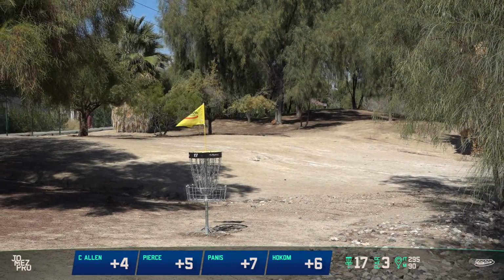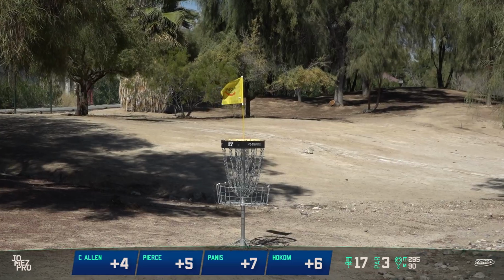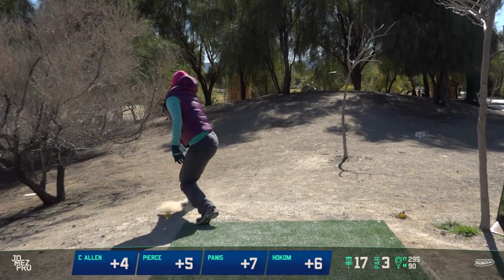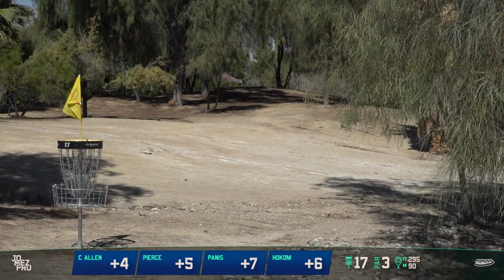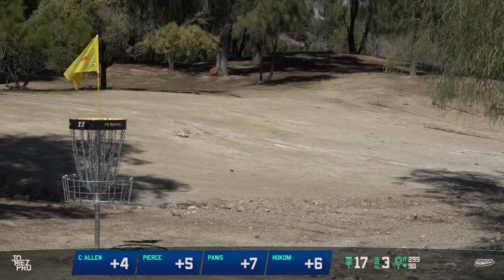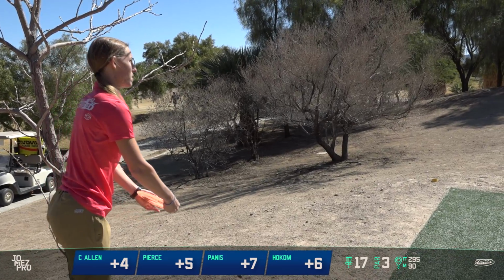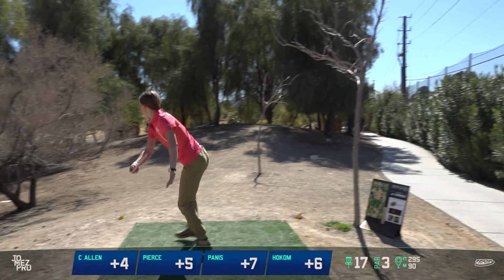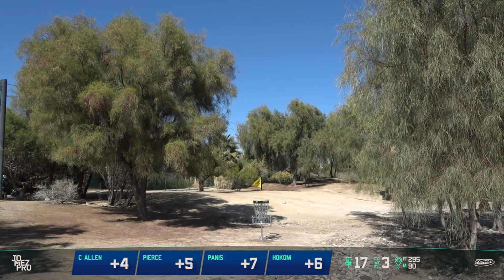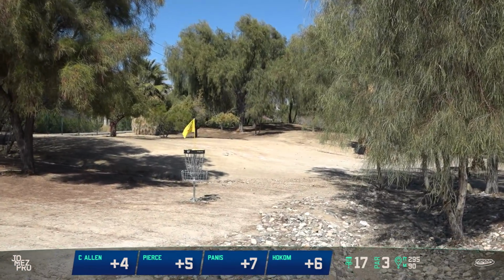Ooh, Kat gets a kind of a brutal kick. Right. The little tree right in front of the tee pad, it's crazy how many options it takes away. Hokom working the flex forehand. That's what I did too. Well played. Got myself a 15-footer and Paige missed it. Lining up the big hyzer. Oh, yay. Boom. Power lines. Just go in. A little short, but clean. Gives yourself a putt. Yep.